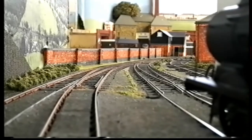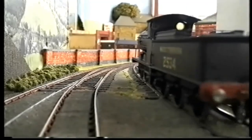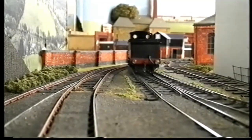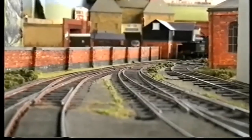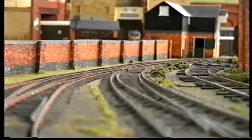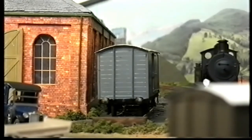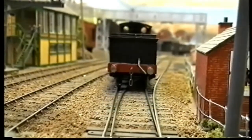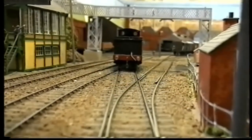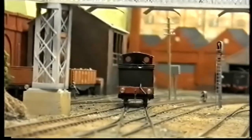Now this is a shot looking from the gasworks out to the goods yard. That's the troublesome loco. It doesn't short now, so it's off. All this track is hand built. The shed on the left is the new goods shed based on one on the southern region. And now the loco is off to the loco.